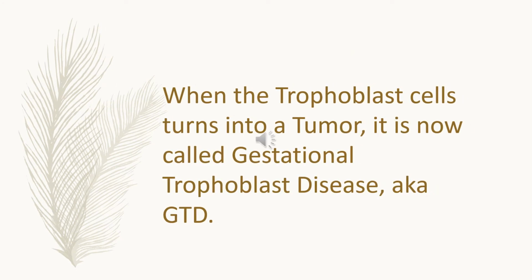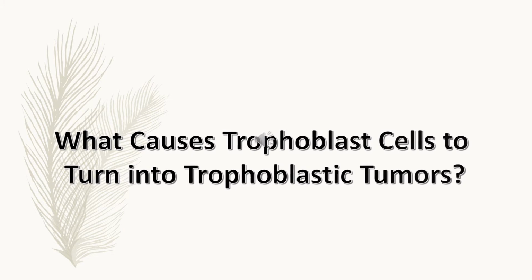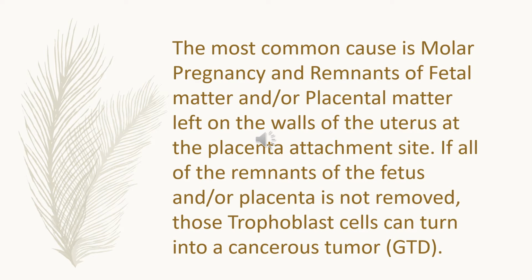When the trophoblast cells turn into a tumor, it is now called gestational trophoblastic disease, also known as GTD. What causes trophoblast cells to turn into trophoblastic tumors? The most common cause is a molar pregnancy or remnants of fetal matter or placenta matter that is left on the walls of the uterus after the placenta attachment site. If all the remnants of the fetus and the placenta are not removed, those trophoblastic cells can turn into a cancerous tumor, also known as GTD.